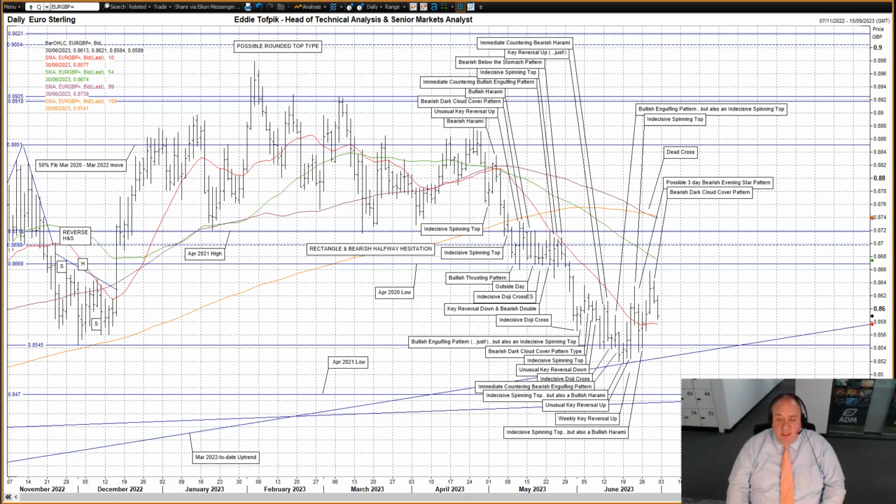Meanwhile, below, the key level to watch for is the April 2021 low at 84.70. This had been the base of support throughout June. Now, so far today, a further move lower to this recent 86.00 to 85.45 band.